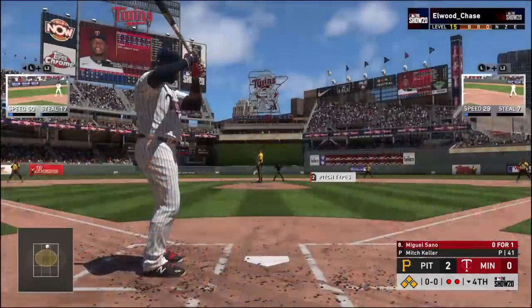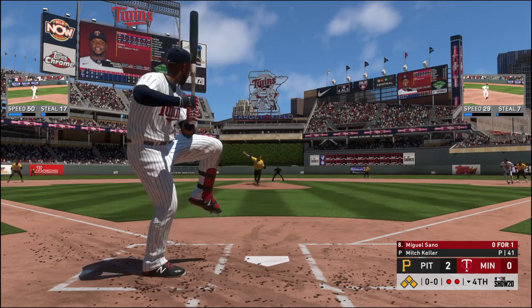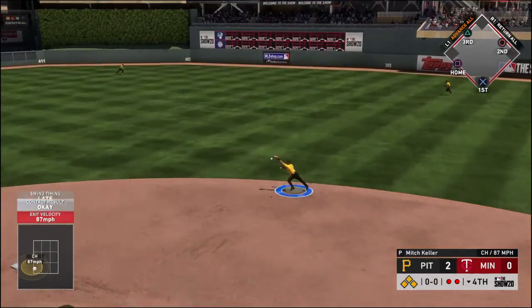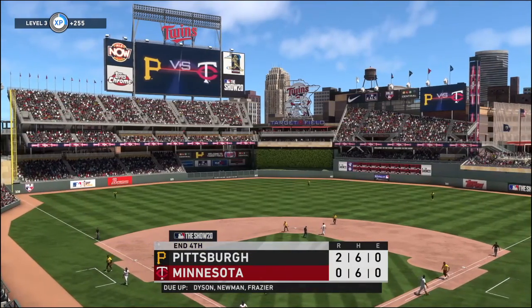Here's Miguel Sano. Hit it hard, but lined out in his first at bat. Yeah, he hit it hard. That's all you can ask. You can't control the result sometimes, Matty. Just unlucky with the placement. Liner towards second, but right there is the second baseman, and that will retire the side.